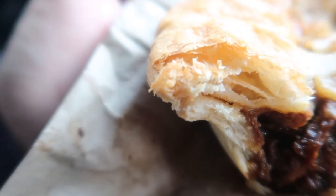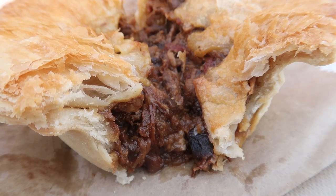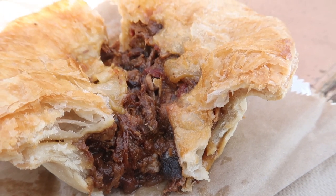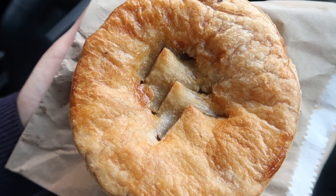The crust is so flaky, it's so buttery. And the inside, I showed you a quick cross section of it, but there is beef, a bit of tomatoes, some mushrooms, barbecue sauce as well. It's the perfect food that just hits the spot and it brings back all those memories that I have when I have a meat pie for lunch.